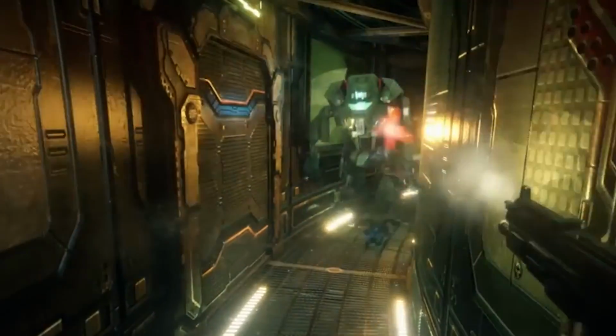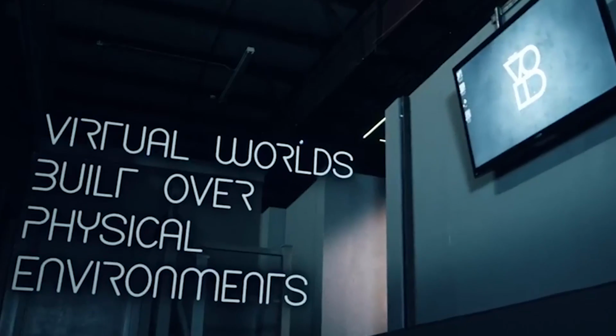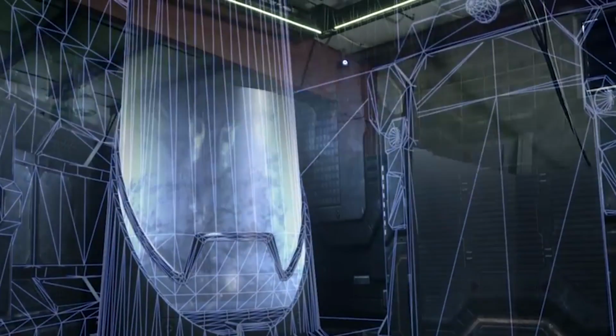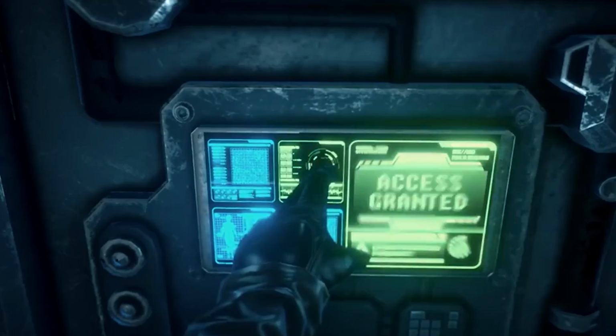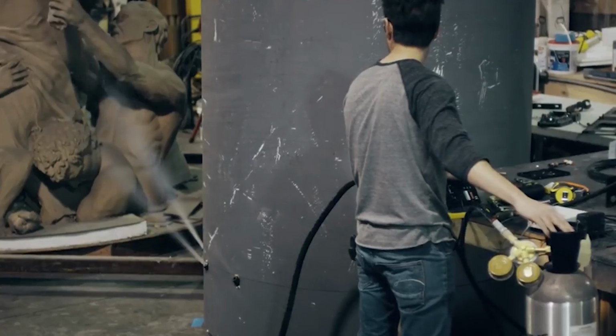Put on the helmet and take the controller in your hands and enter the special pavilion, which looks like an empty room to those not using a helmet, because all the action takes place in the virtual world.